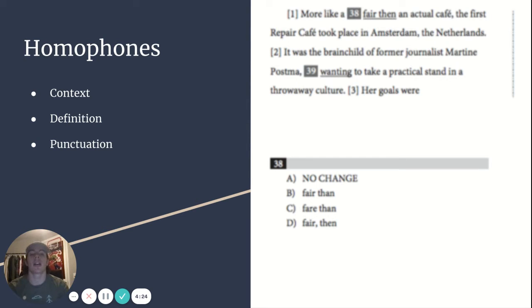More like a fair than an actual cafe, the first repair cafe took place in Amsterdam, the Netherlands. Comparing the cafe to a fair is interesting here, because the fair they use in the sentence is more of a fair in terms of sharing instead of a fair like a carnival. So let's look at the definitions of some of our answer choices. B, same kind of fair, changes the "then." C is the fair that we're looking for, and D just changes the punctuation. So we're going to pick C, because that's the only definition that fits, and it voids all the other punctuation errors.